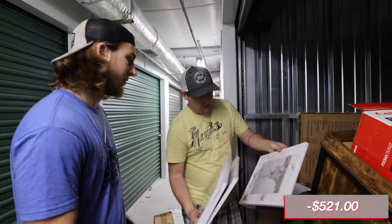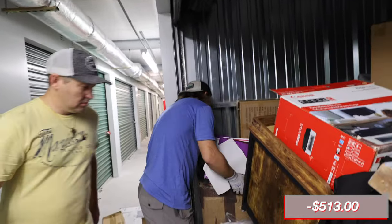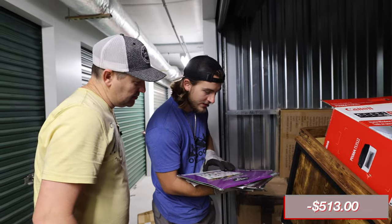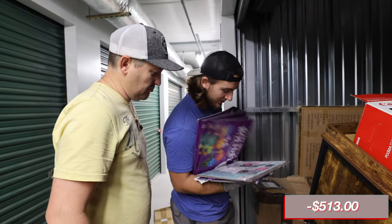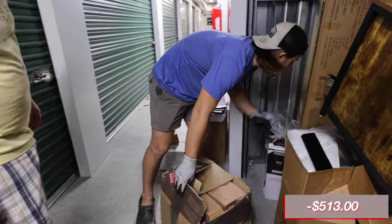$5. Yeah. Brand new picture frames in the plastic. $8, $10. We got calendars galore. Holy crap. Are they any good? 2023. I think those are no good. Yep, these are trash. 2023 calendars. Are any of these collectible? But they're brand new. Brand new, Mike. Oh, never mind.